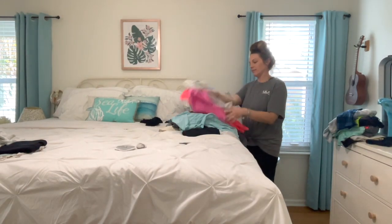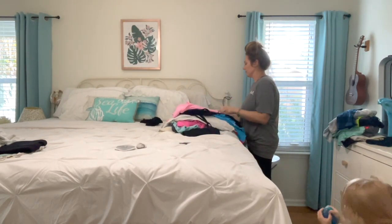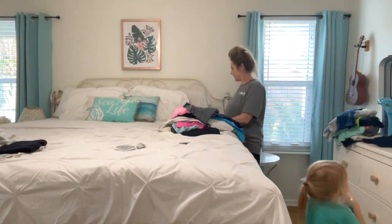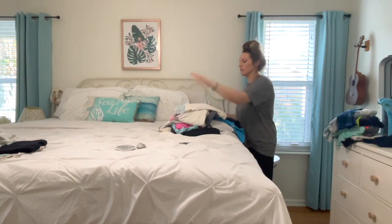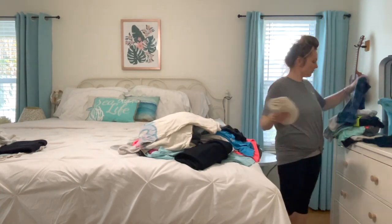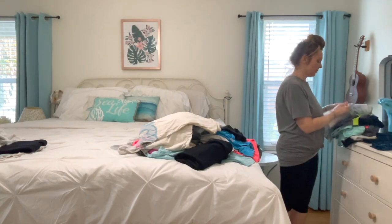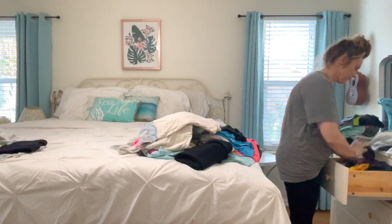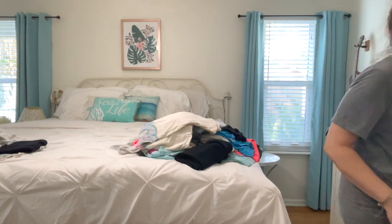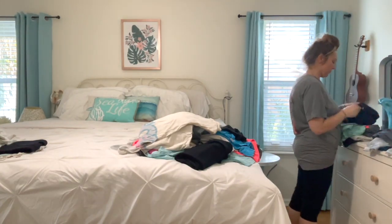This pile that I'm left with is the pile of things that I'm either going to donate or just have Hannah go through and see if she wants any of it. And then once she does that, I will bag them up and get them in the trunk of my car, where hopefully they won't stay for too long. But at least I have one pile of things so far, and we'll see how many more I can get once I am all done.